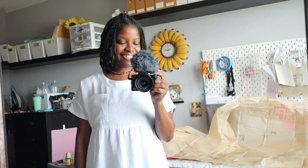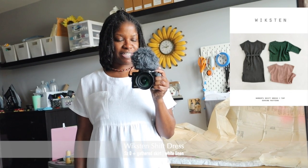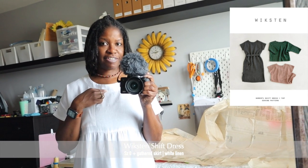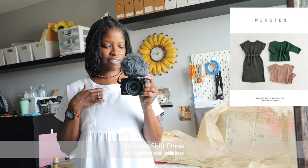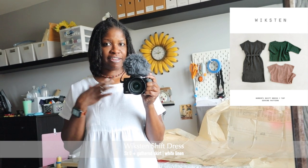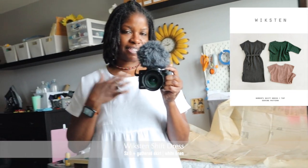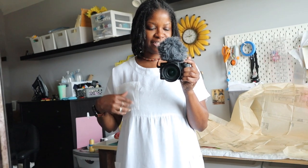Here's what I'm wearing. This is my new make. This is the Wiksten dress that I hacked. I went with a size 0 at the top. This is the first time that I actually did the facing from the actual pattern. I usually just do bias tape around my neckline, but I wanted this aesthetic where it looks like, you know, I have like a chunky neckline, if that makes sense.